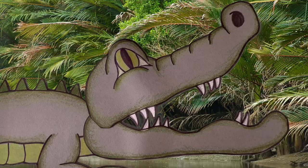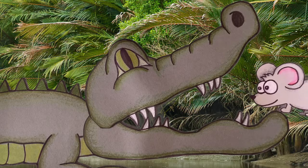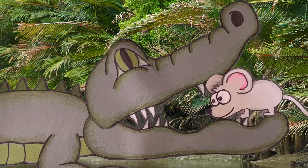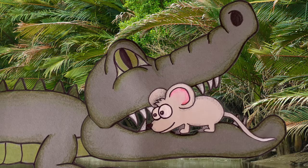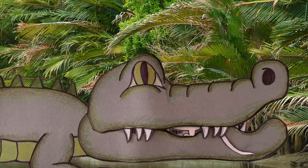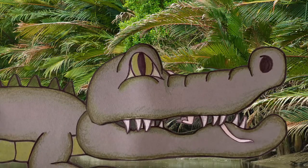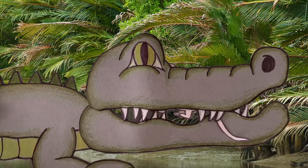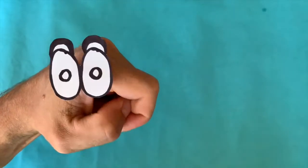Option C. Crocodiles sit with their mouths open as a trap to try and catch prey. They sit there and wait and don't move. And then when an unsuspecting animal walks through their jaws, mealtime! Works every time. Maybe? So, what do you think it is?